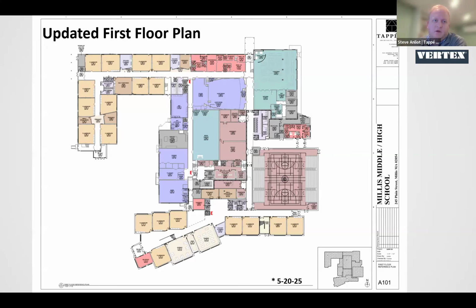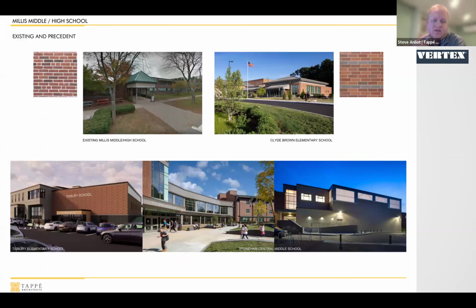Yep, no problem. All right, so moving to materiality and some 3D views. First and foremost, in terms of selecting materials for the project, or proposing materials, I should say, we're putting a strong emphasis on cost-effective materials, getting the most bang for your buck, and also trying to draw inspiration from some of the surrounding public buildings in the area to create some sort of unified campus feel. So we're showing here both the existing brick that's at the school now, in addition to the existing utility brick that was used on the Clyde Brown Elementary School. And then there's a few other images here which I can flip back to in a minute.